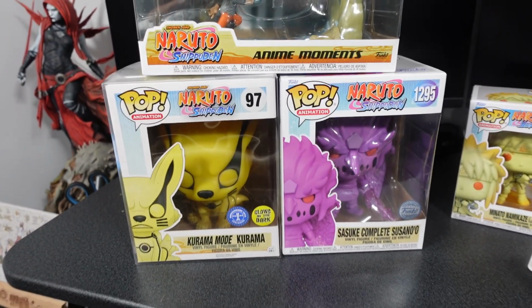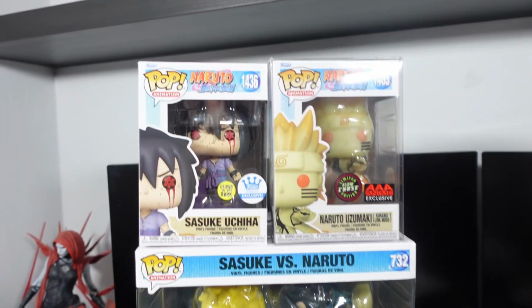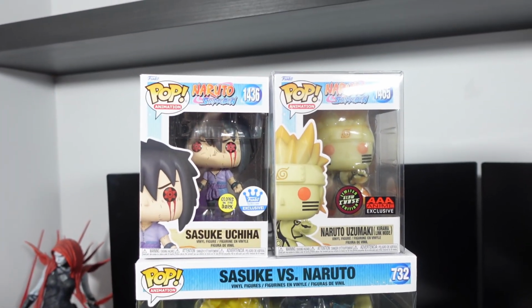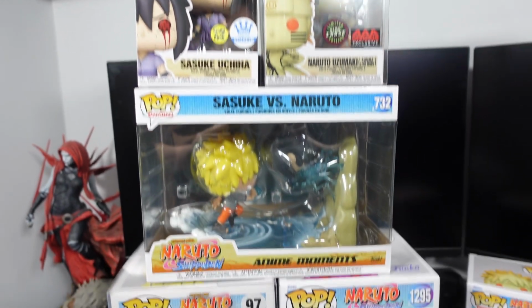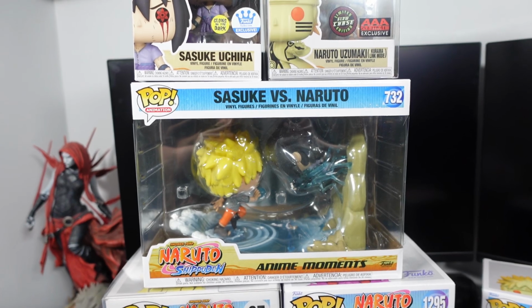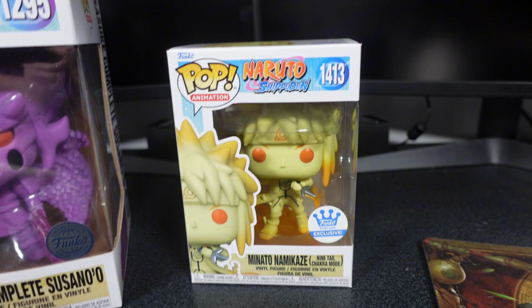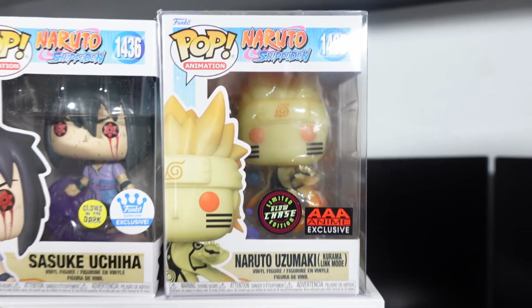So these are actually the pops that I would like to get featured. Kurama Mode Kurama, as well as the Sasuke Complete Susanoo. Matching with them, the two pops there of both Sasuke and Naruto. And then the epic Sasuke versus Naruto moment. I think still one of the best, probably even the best anime moment Funko have ever made. I do also have the Nine-Tailed Chakra Mode Minato, which I think goes awesome with the Kurama Link Mode Naruto.